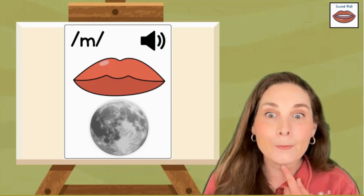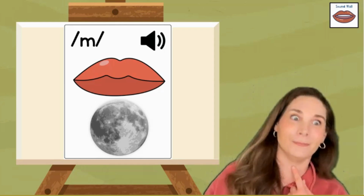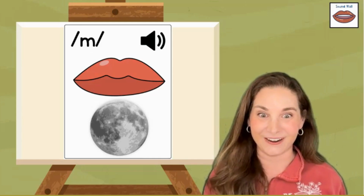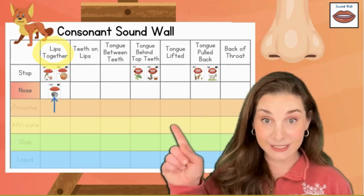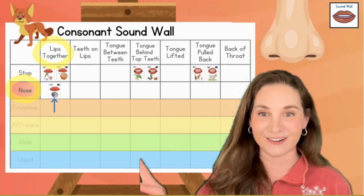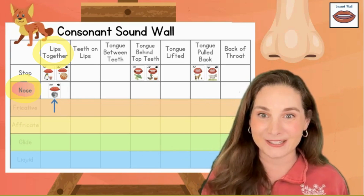Ready? I ran out of air there, but maybe you were able to do it longer. Well done. Let's go put it on our sound wall. We're going to place the card under the heading lips together and next to nose sounds on our sound wall here. Do you see how everything's connected and this big wall starts to make a lot more sense?